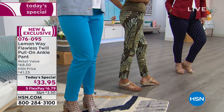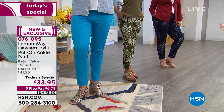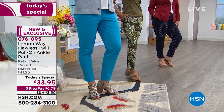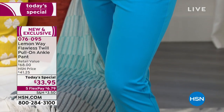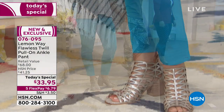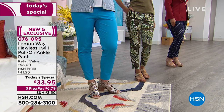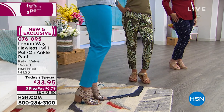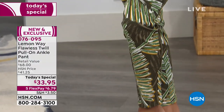Custom inseam. So not only do you get your numeric sizing, which is true to HSN sizing, so go true to size, 2 through 16, 16 women's through 24 women's, but we have petite, average, and tall. So you can decide where you want this pant to hit. If you want it to hit above the ankle, we've got you covered. If you want it to hit at the ankle or below the ankle, depending on your height. I'm 5'2", I'm wearing the petite, and I'm wearing it in a size 2. So it's hitting me right above the ankle.